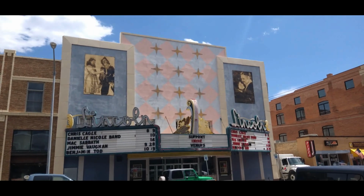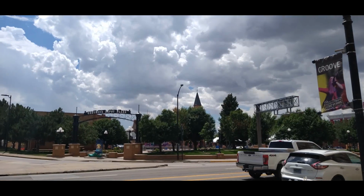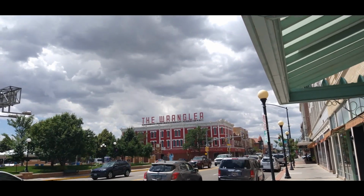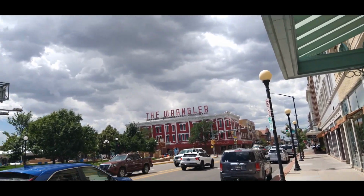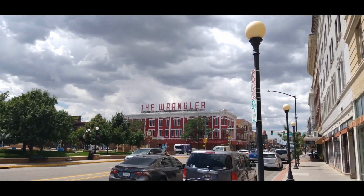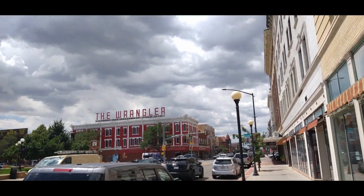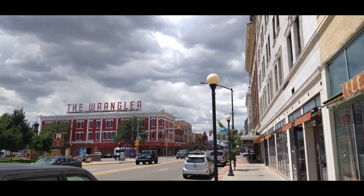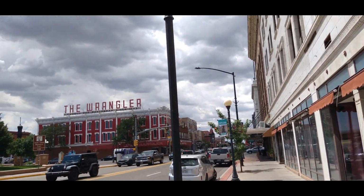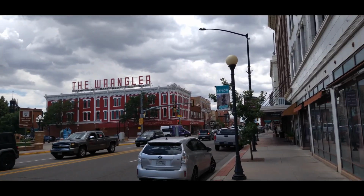Downtown Cheyenne, just killing a little time. Yes, that building there is very famous for ranch wear. So if you want to dress up like a cowboy or a cowgirl, that's the place to be. Right there in that building that was built in 1882. Very historic here in Cheyenne.